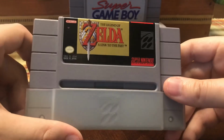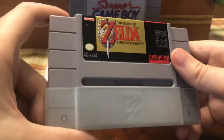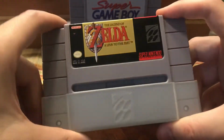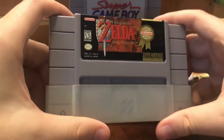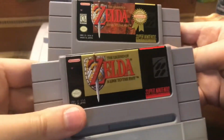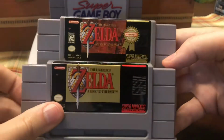Legend of Zelda: A Link to the Past. Still haven't beaten this game. I've gotten pretty far, but I always get stuck at like the Dark World stages. And I got the Player's Choice Edition, which I actually prefer over the original. I don't know, I just prefer the label, I guess.